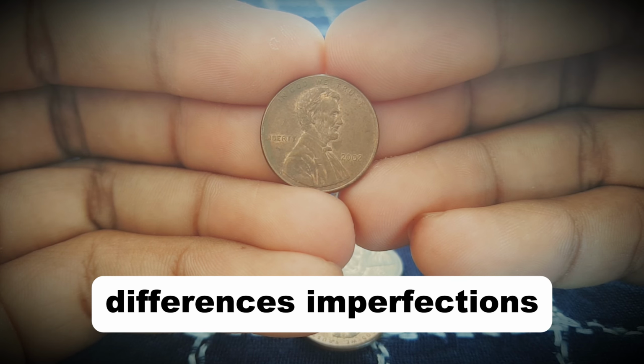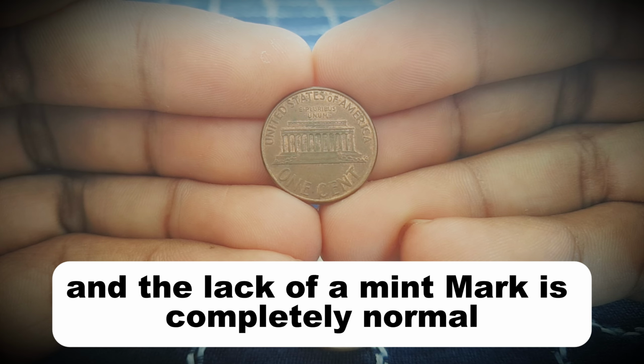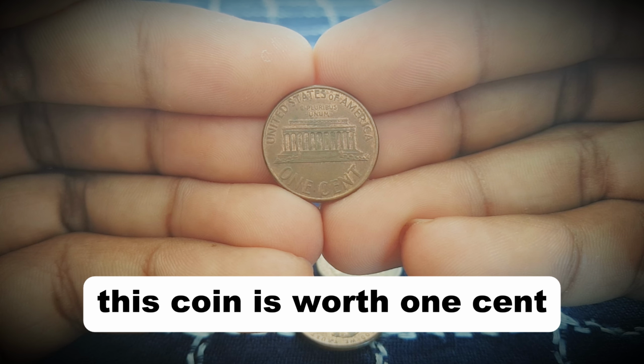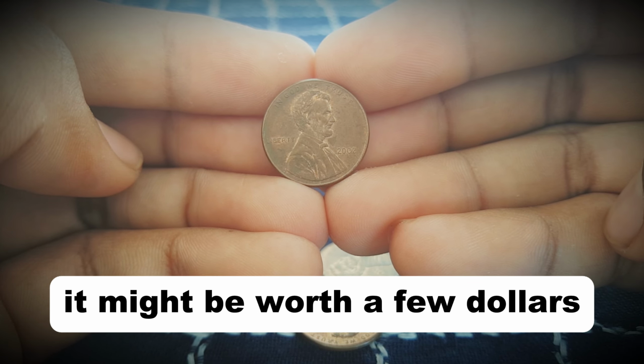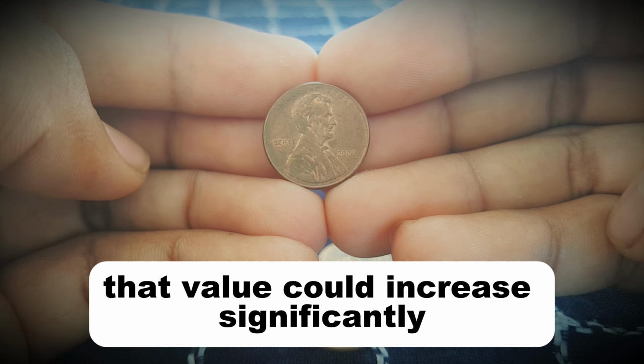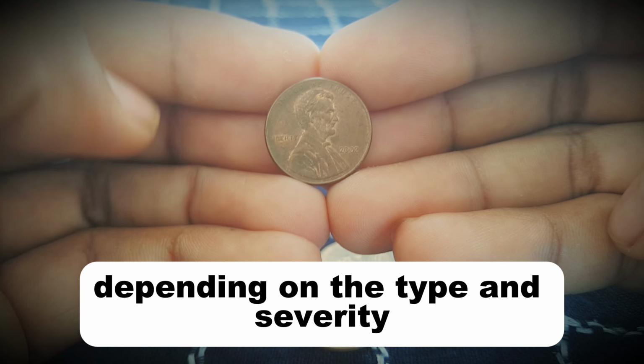To summarize, the 2002 Lincoln penny with no mint mark is a Philadelphia Mint coin, and the lack of a mint mark is completely normal. In dirty or circulated condition, this coin is worth 1 cent, due to the massive quantity produced and its common availability. However, if your coin is in uncirculated or high mint state condition, especially with full red color and no marks, it might be worth a few dollars. And if your coin has an obvious error, that value could increase significantly depending on the type and severity.